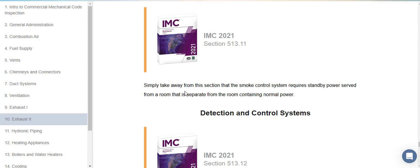Simply take away from the section that the smoke control system requires standby power served from a room that is separate from the room containing normal power.